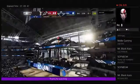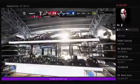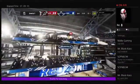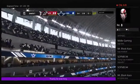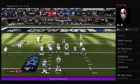And he'll take it from the 18 to the 15, a gain of 3. He was brought down by Foyesade Aluakin. Just not a whole lot of room to operate there on that carry. No, not at all. They did a really nice job staying in their proper places and not allowing any lanes to open up. 3 yards on that last carry.